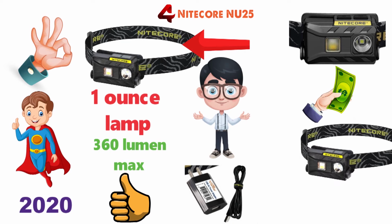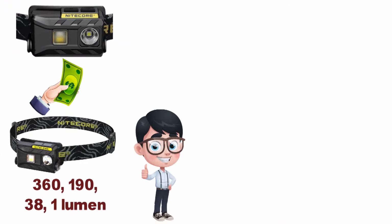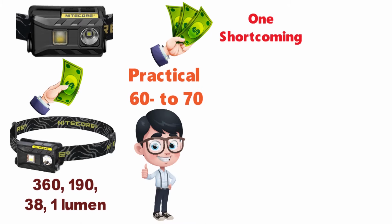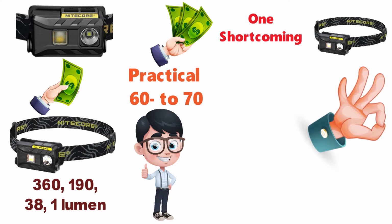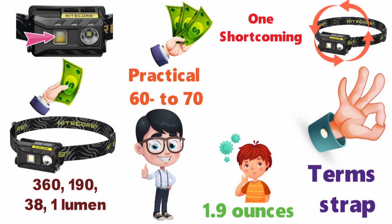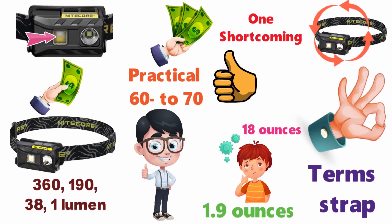Keep in mind that the Nitecore NU25 has 4 brightness settings: 360, 190, 38, and 1 lumen. However, we'd like to see something a little more practical in the 60 to 70 lumen range, which is one shortcoming. In addition, the NU25 tilts slightly downward, but not as much as many other models we've tested. In terms of the strap, the included Nitecore option adds nearly an ounce to the equation at 1.9 ounces total. But if you're really trying to go ultralight, Lightstring makes a shoestring-style headband for the NU25 that weighs just 0.18 ounces, bringing the whole setup to 1.17 ounces in total.